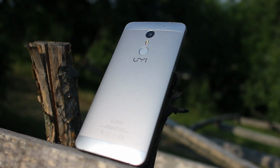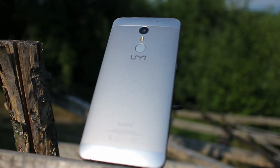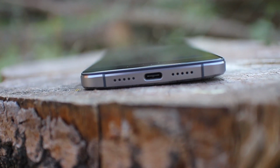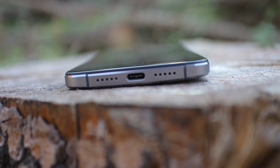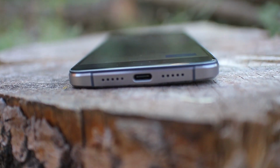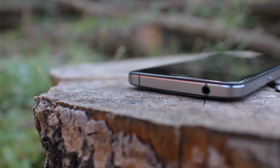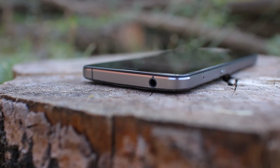If you can handle variable quality of photos, going from excellent to mediocre, the UMI Super easily becomes one of the best options on the market, with excellent build, internal hardware and overall user experience, smashing all other offerings in this price point, which makes it really desirable.